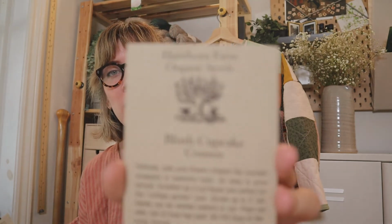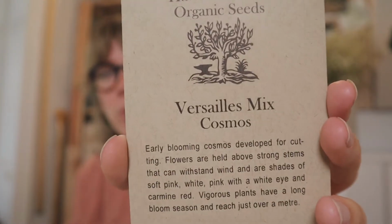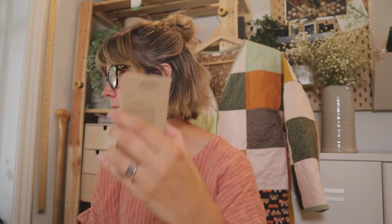I also got some cosmos because the cosmos are doing really good in the backyard for me. The one that I did plant, or I planted 5, I did not grow them from seed, but I ended up getting two different varieties. So I got one called Blush Cupcake. So it'll be a pale pink, obviously, and it's shaped like a cupcake wrapper or a ballerina tutu. So Blush Cupcake, and then I got the Versailles mix, which I think has like purples. Shades of soft pink, white, pink with a white eye, and carmine red. There you go.